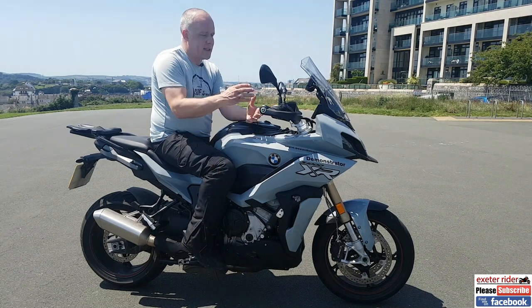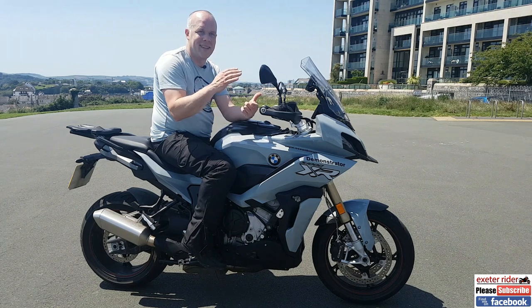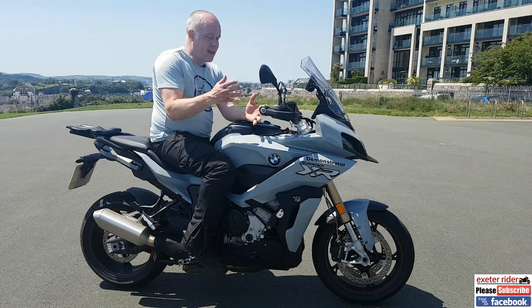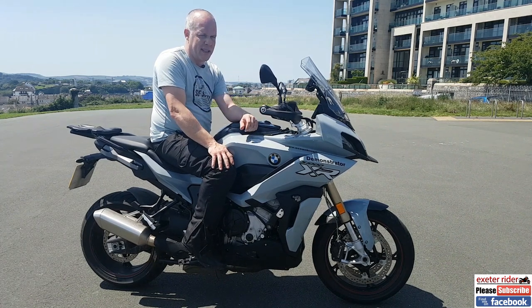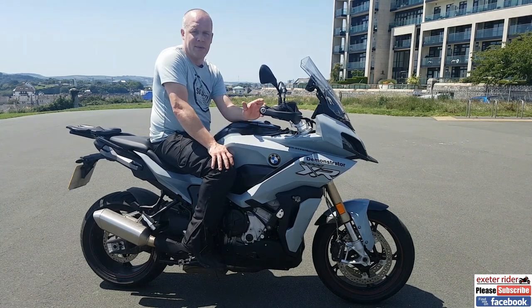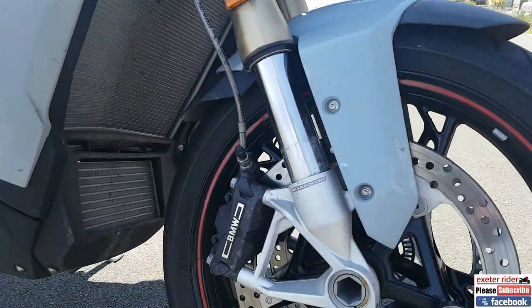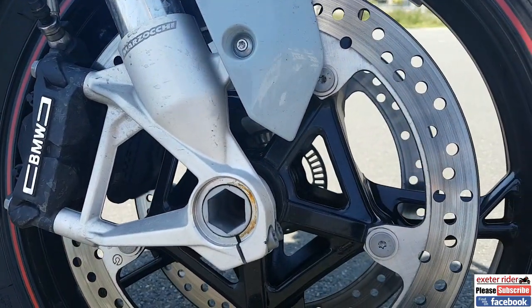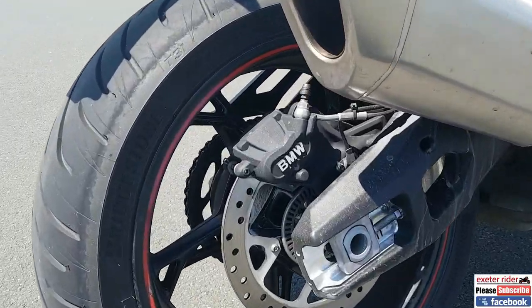You can adjust the riding modes, the cornering on it. There's so much you can dial into this bike. It's just too much for me to learn. You need to own one of these bikes, really, to understand how versatile it is. So the brakes on this are really good. They're BMW twin calipers on the front and a single on the rear.